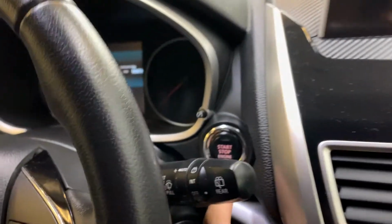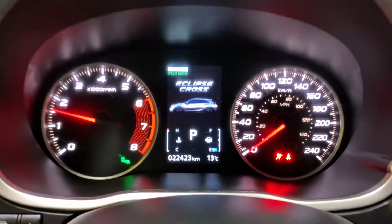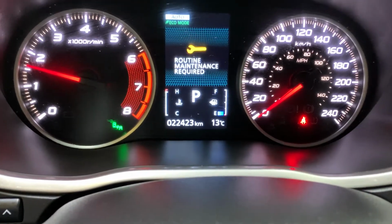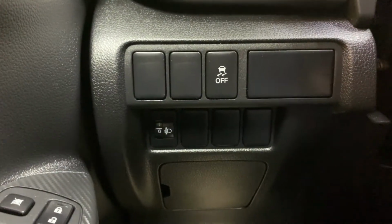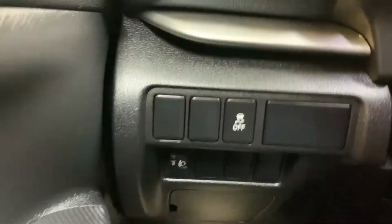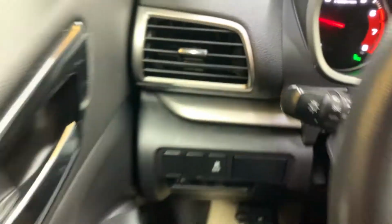The Cross is push button start found right behind the steering wheel. And you can see we do have a combination of analog and digital displays for the gauge cluster. At the very bottom, you'll see we have 423 kilometers on the odometer. Down here, we have your headlight adjuster toggle at the very bottom, and then your traction control above that. We have your gauge cluster screen controls off to the side.